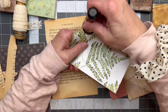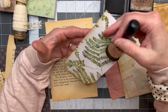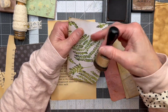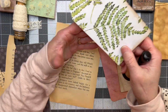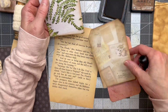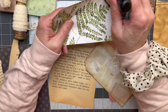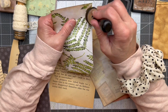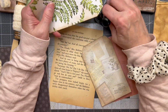It seems like tags is one of those things where it doesn't matter how many you have, for me anyways. I use so many of them when I make a journal, because they're so great. They're extra pieces, like backup pieces, bigger ones to fill the page. So they're nice to have, and you can use them as a tuck spot, a pocket. You can create little booklets with them. They're just so versatile.